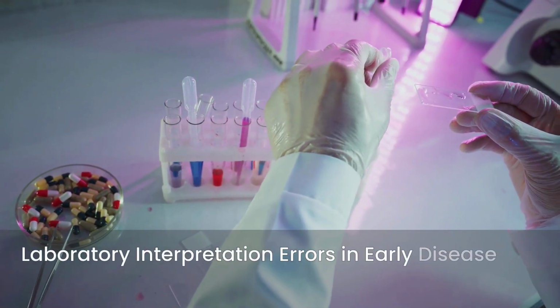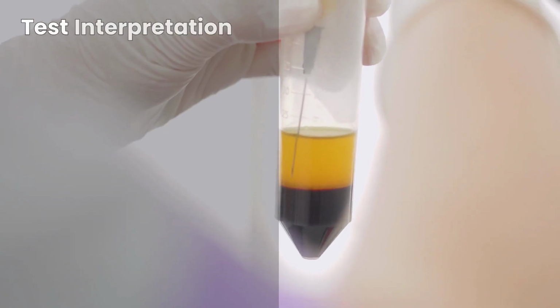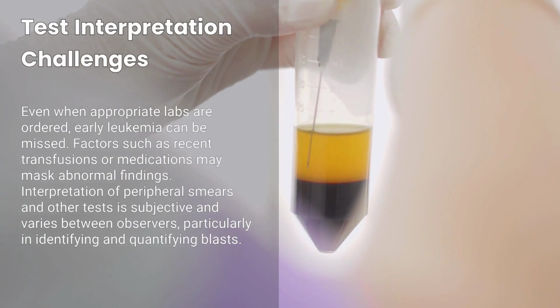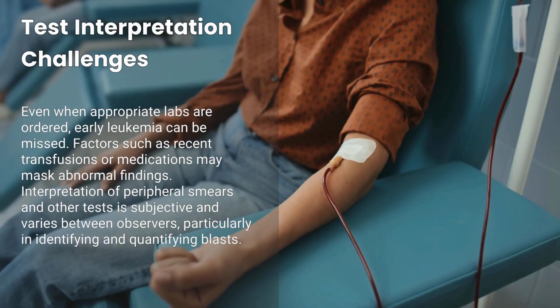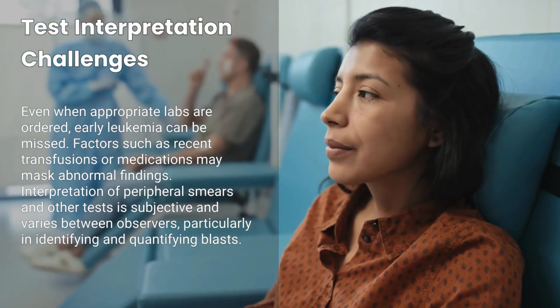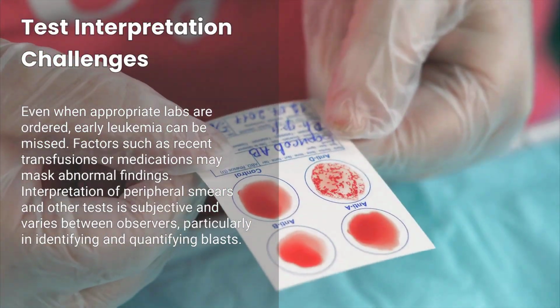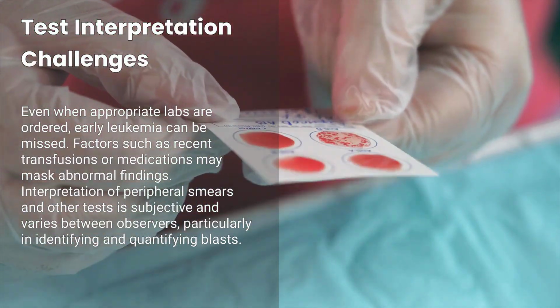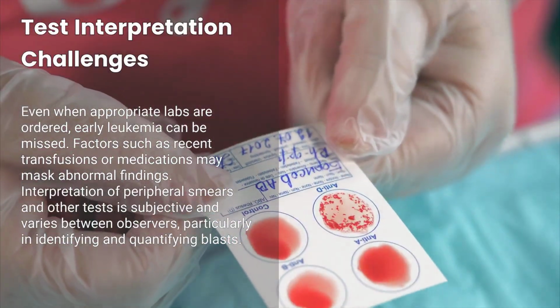Laboratory interpretation errors in early disease stages. Test interpretation challenges. Even when appropriate labs are ordered, early leukemia can be missed. Factors such as recent transfusions or medications may mask abnormal findings. Interpretation of peripheral smears and other tests is subjective and varies between observers, particularly in identifying and quantifying blasts.